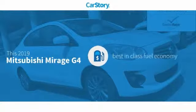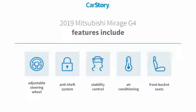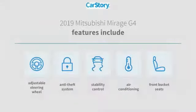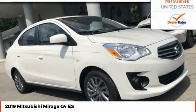Car Story research indicates this vehicle as having best-in-class fuel economy. Features also include stability control, air conditioning, adjustable steering wheel, anti-theft security system, front bucket seats. Take a ride in the 2019 Mirage G4.